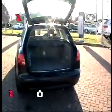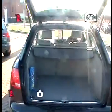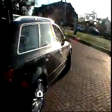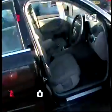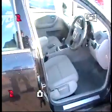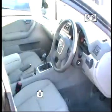Being the Avant, obviously it's got a nice large boot with a 60-40 split in terms of the dropping of the rear seats. Now, this particular model is finished with a really nice grey cloth interior, with a little bit of aluminium going through the dash and through the doors and around the gear stick just to break the interior trim up.